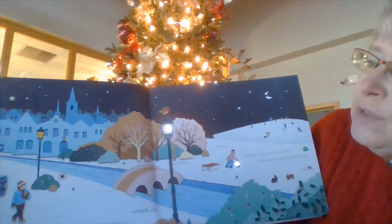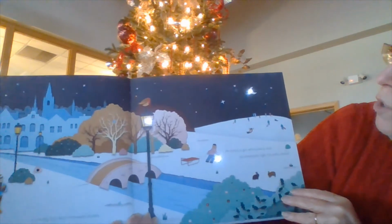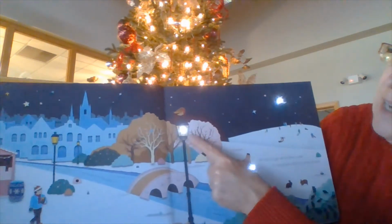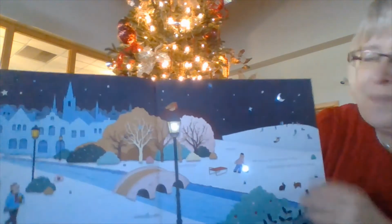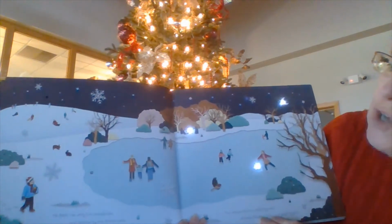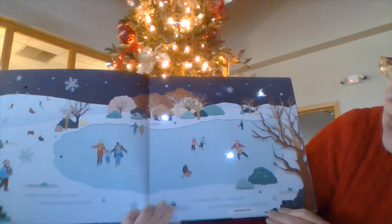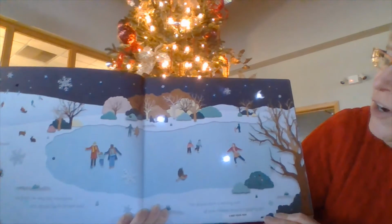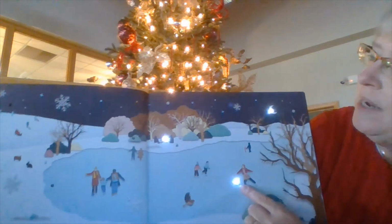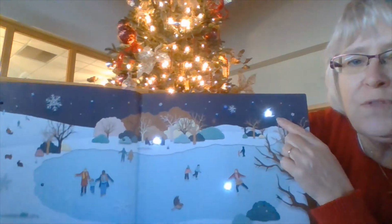It's frosty, but he's homeward bound. His feet crunch on the icy ground. He spots a girl who tows a sled as lampposts light his path ahead. And there's a light in the lamppost right there. He feels the very first snowflake and passes by the frozen lake. The skaters form a whirling swirl of pink-cheeked boys and giggling girls. That little girl right there has a lantern that she's holding so she can see where she's skating. These people here have a little fire to keep them warm, and there is the light of the moon.